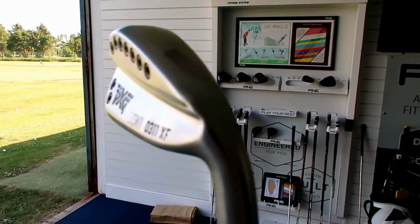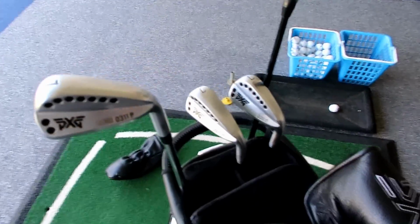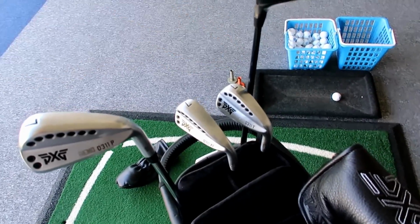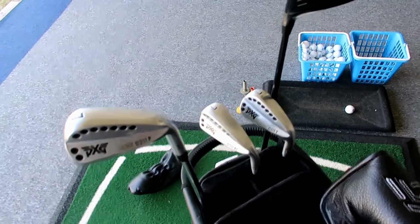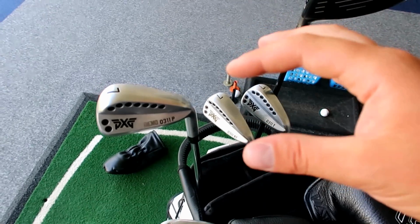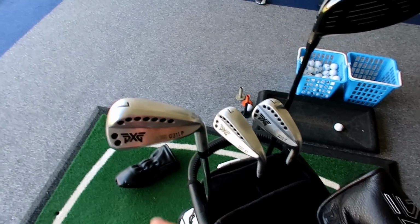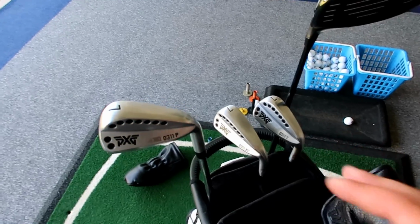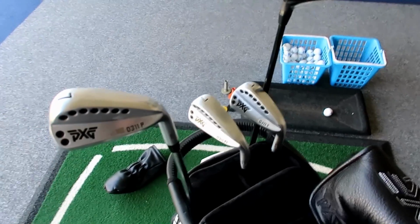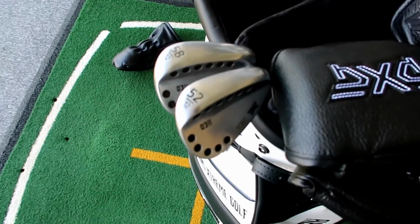Last but not least, this is the XF, so your more forgiving beginners club. The one thing I would say is that it's so seamless to move from the Tour to your Players and then through your set. So your wedges, you could have more of a blade. Then further up, like your 7, 8, 6, you can have in your Players, and then maybe XF in your 5 and your 4. And you wouldn't notice a difference because they look so seamless. And your wedges. So that is something I do like through the whole bag.